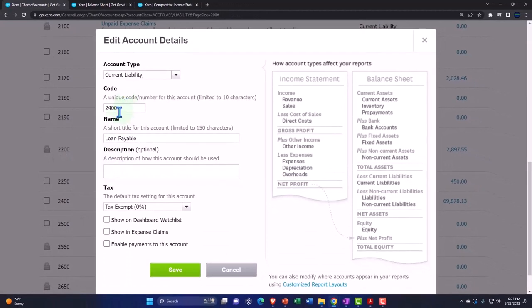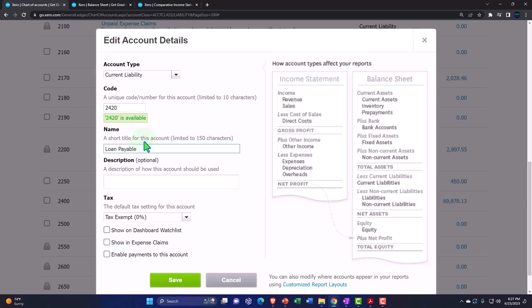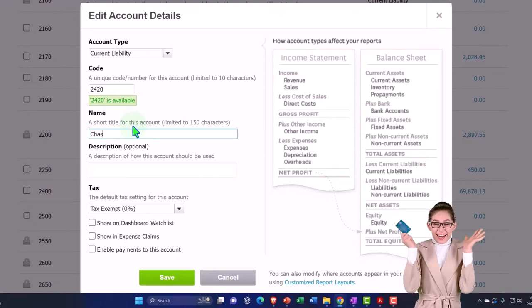And let's actually change, maybe I can change this to 2420. And then instead of calling it loan payable, I'm going to call it Chase loan. So I'm going to say Chase loan.